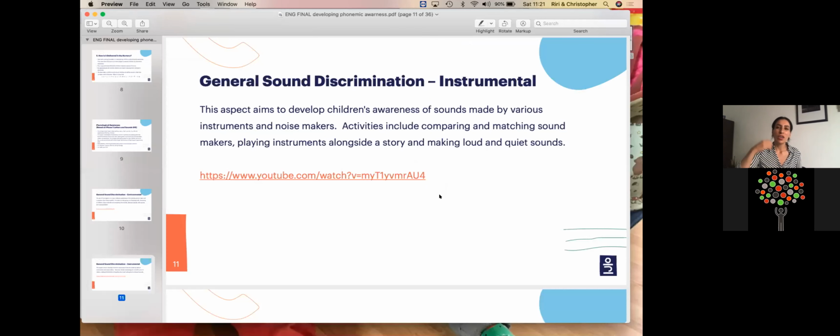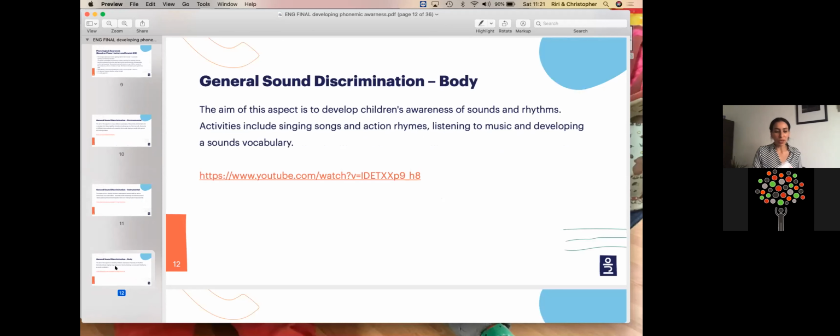So that goes on. She plays an instrument hidden from the children, and then the children have to hear which instrument she's playing, and that child with the corresponding instrument plays theirs. And there's a whole other host of activities that you can do with instruments that they go through on that video. The third aspect is still general sound discrimination, but the body. So it's developing children's awareness with sounds, and it's all about rhythm. So getting them ready for that segmenting of words, of sentences, of syllables. So let's have a quick look at this one.